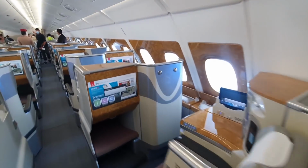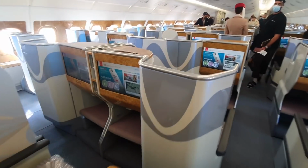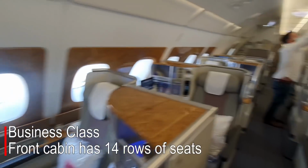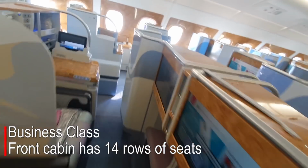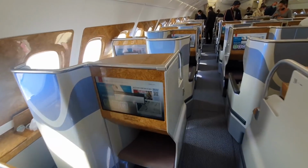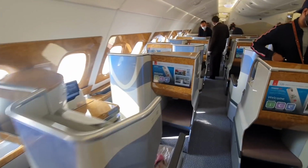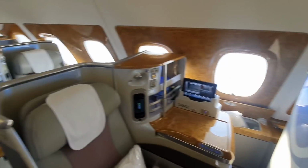All of Emirates business class seats are located in 2 cabins on the upper deck. There's a front cabin which contains the bulk of the seats in 14 rows, while the cabin located at the rear of the plane has a much more cosy feel, as there are only 4 rows, although it's also quite close to the bar, which, depending on whether you plan to make several visits, is either good news or a hindrance.